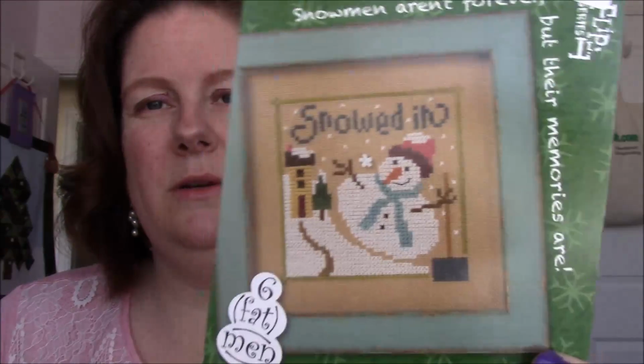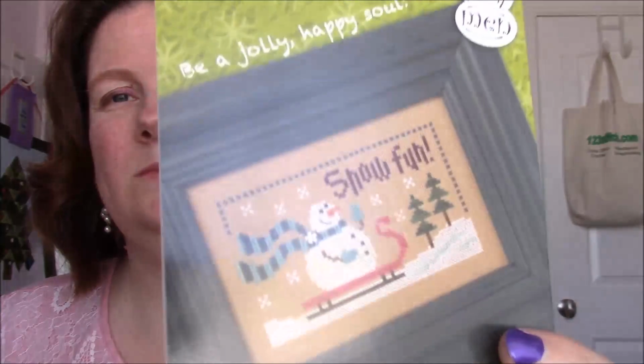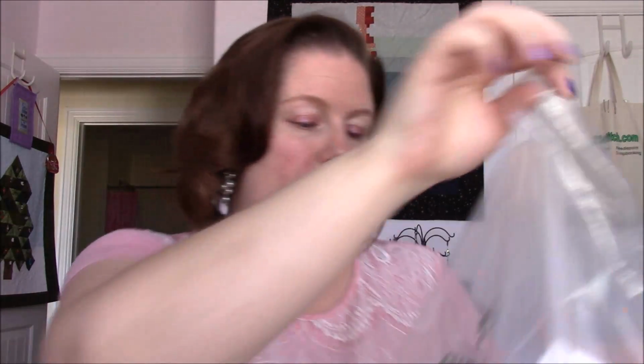Next is the 6 Fat Men series. And I likewise have the fabric for it, and then all the flosses ready to go. So for our 6 Fat Men, we have this lovely rotund roly-poly who is snowed in. This nice guy in his house. There is birds. Yep, Snow Friends. Snow Fun. The light's getting brighter and the glare is getting worse as we go along. Let it snow. And snow days. So that is another one that I have all put together and kitted up, flosses and everything ready to go. Just put that right there so I have to think about it less in 3 or 4 minutes.